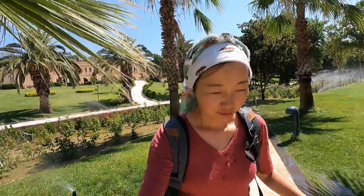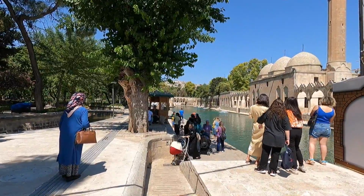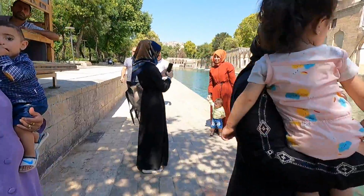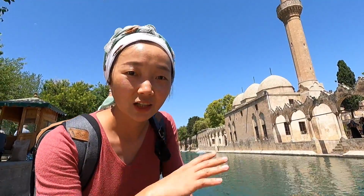Wow, this watering system is making me wet, but fortunately the GoPro is waterproof. How are you? Good, good. Urfa is actually one of the conservative and also religious regions in Turkey, as you can see from the way people dress. Many of the women are still wearing hijab. This is a holy place in Islam, Balıklıgöl.